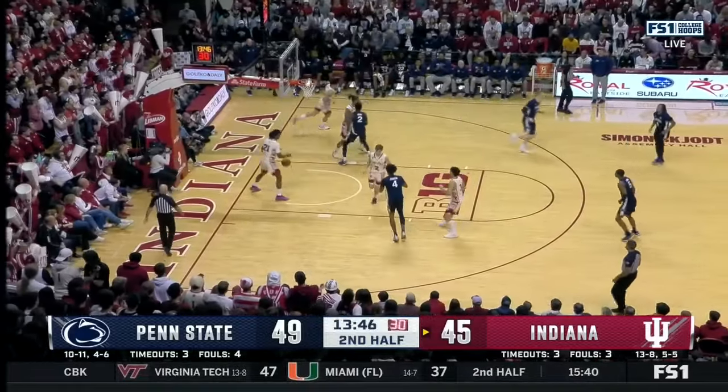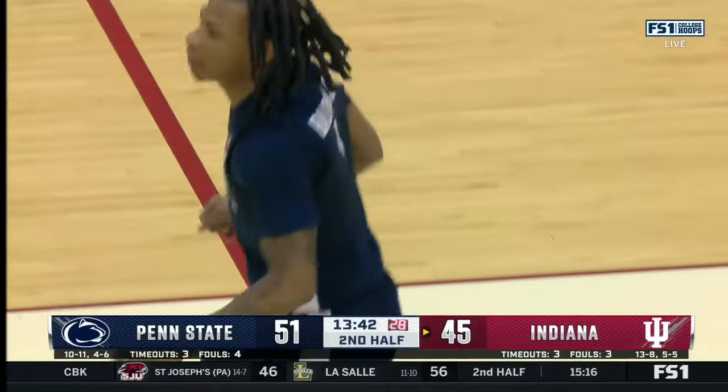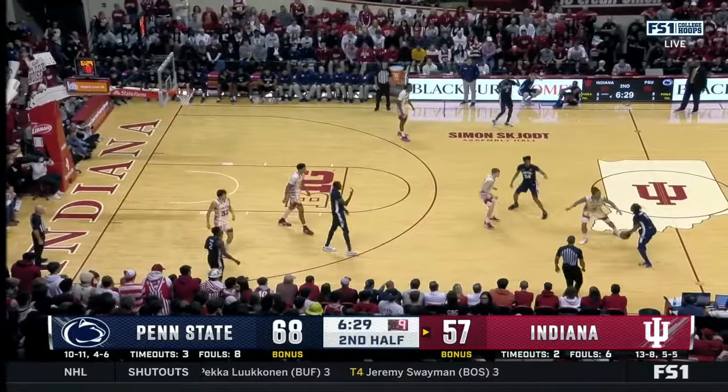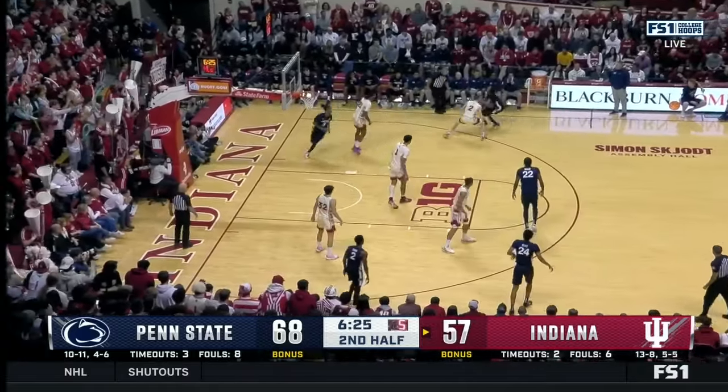What a feed, Ace Baldwin Jr., inside to DeMarco Dunn. Yeah, Dunn with a great backdoor cut. Galloway falling asleep a little bit. Good job by Malik Renew pushing Baldwin out. And now switching back defensively.